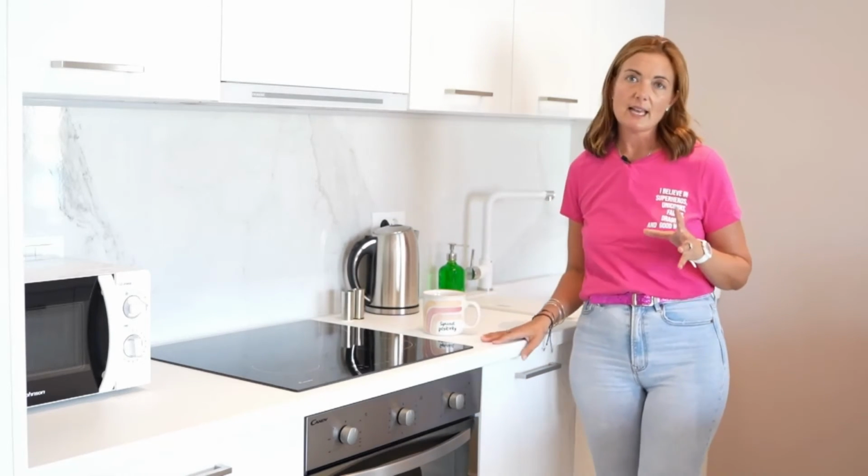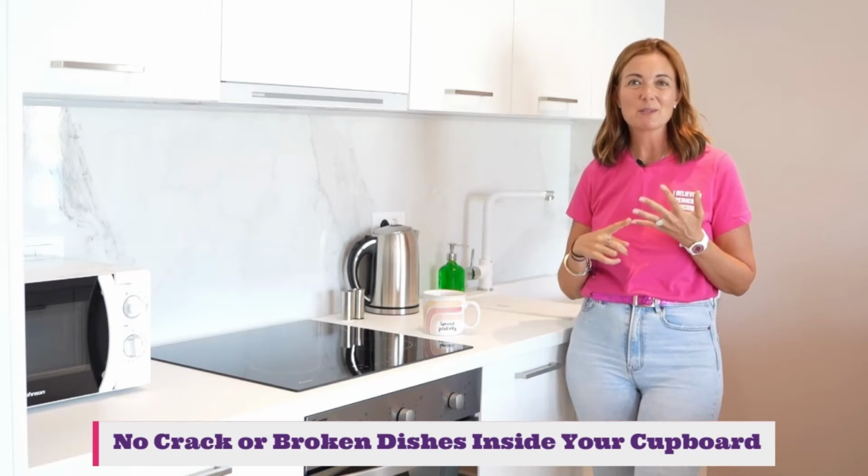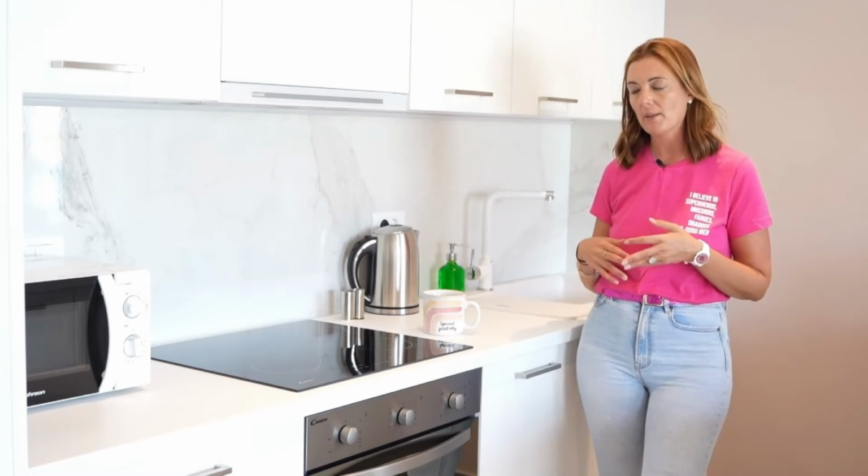The other thing I say about kitchens is the crockery inside your cupboards. Make sure that you don't have anything chipped or broken, because that's going to be depleting the energy of your food and yourself. So no cracked or broken dishes in your cupboards. Let them go.